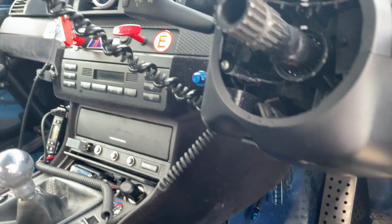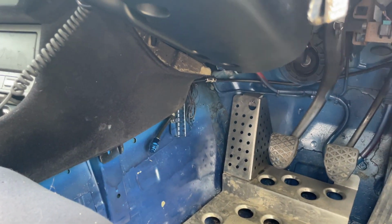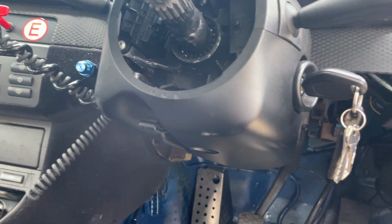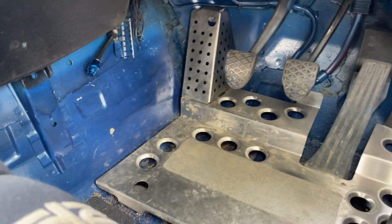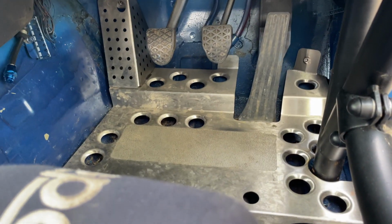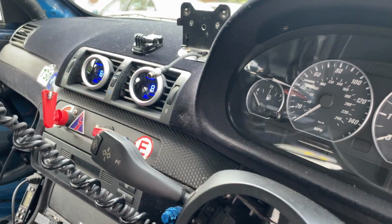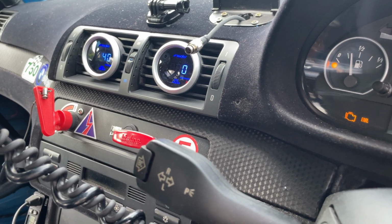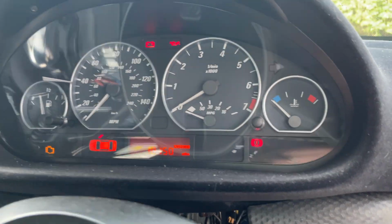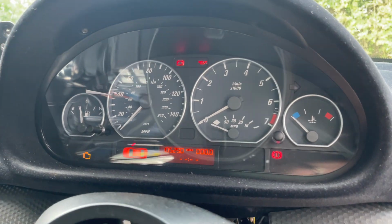So here we've got the fire extinguisher system in there. Pull the handle that says E and all hell breaks loose in here. Little blue nozzles, one here, one here, another one down there at the feet and another one down there. Obviously the little foot pedal arrangement, some extra gauges in here for oil temperature and oil pressure. The car has done 105,000 miles so far.